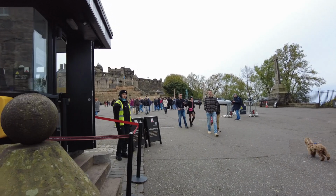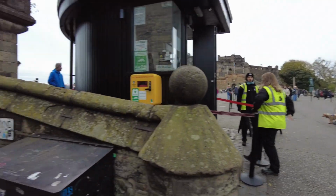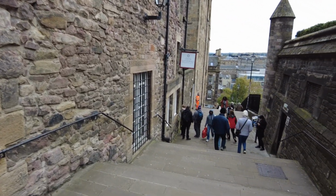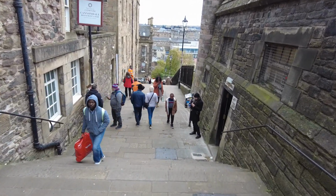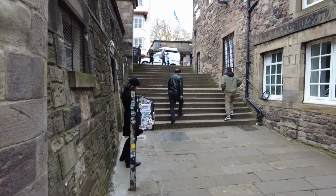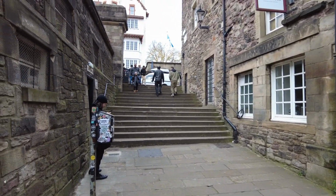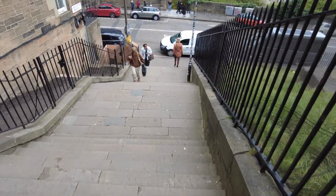Okay, so just at the entrance of the castle there are these stairs going down to Grassmarket, so we'll go to Grassmarket. That's another place where you have some nice shops in a nice area, so these stairs should take us there. Just at the start where these stairs go down, there are toilets both for gents and ladies. Okay, so we will continue down these stairs to Grassmarket.